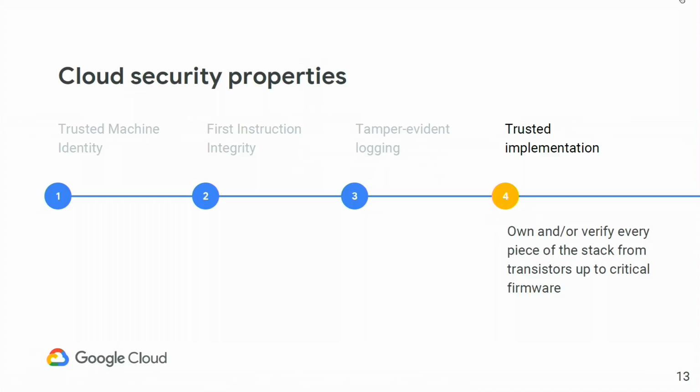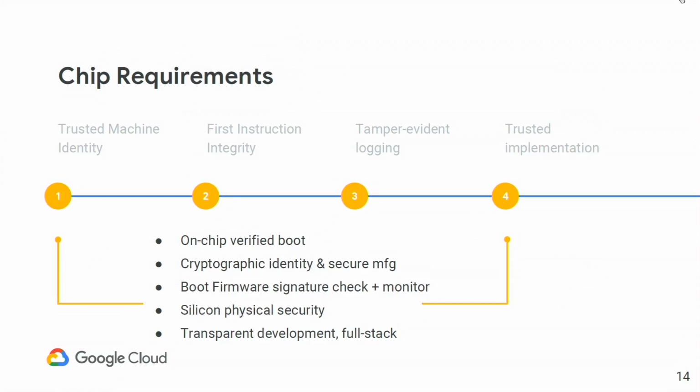So we really invested a lot into understanding every piece of the solution, from the silicon all the way up to the firmware on top of the silicon, as well as to the system firmware as well. So from these principles, we came up with some properties that the chip itself, which will be our silicon root of trust, must have. On-chip verified boot. If the silicon is the root of trust, the silicon itself must be ground zero for where we begin our trust monitoring.